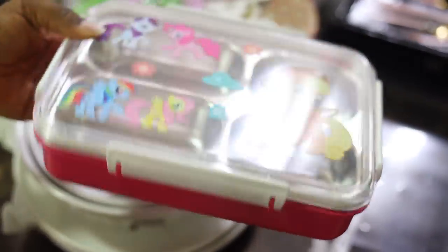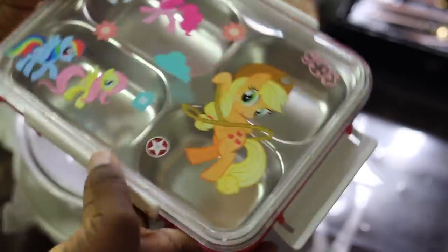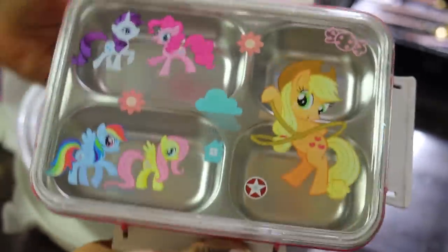This was the last item I bought, a lunchbox for my daughter, but it will also be a prop for our children's cookbook just to demonstrate some of the recipes in the children's cookbook.